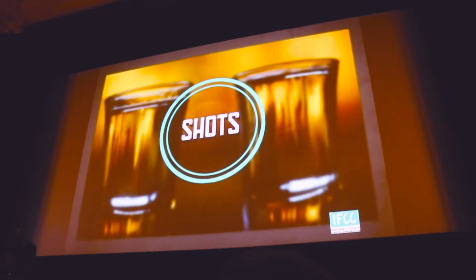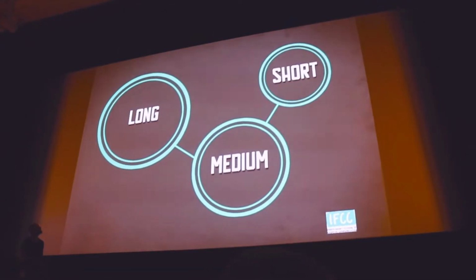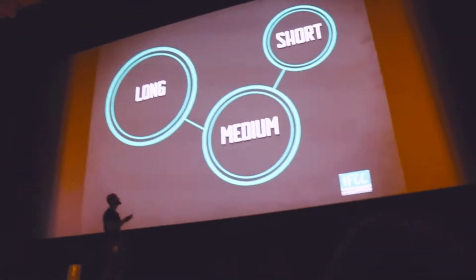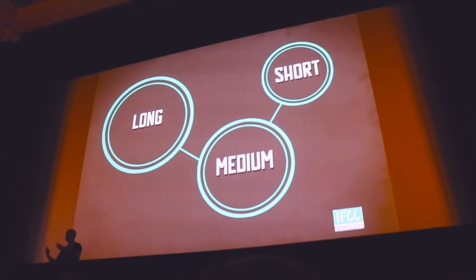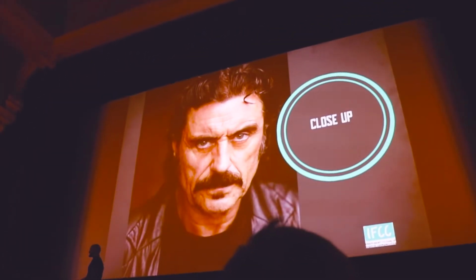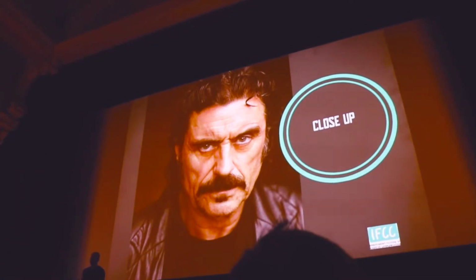Shots. Not the kind of shots that you're gonna have now, but the ones that you will have later. It's basically that we can divide them very easily: long, medium, short. The longer, like I said, the more open the shot is, the more descriptive it is, and the shorter, the closer it is, the more emotional it gets. And we'll see some examples now.